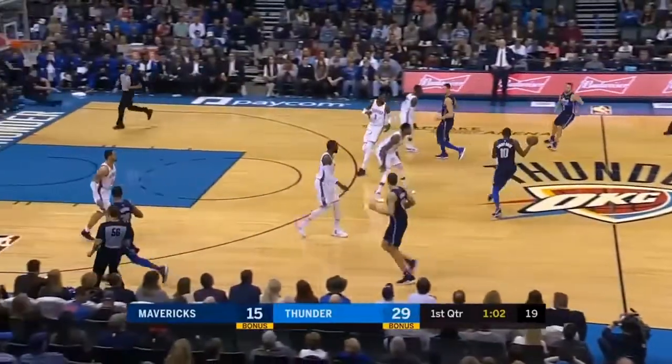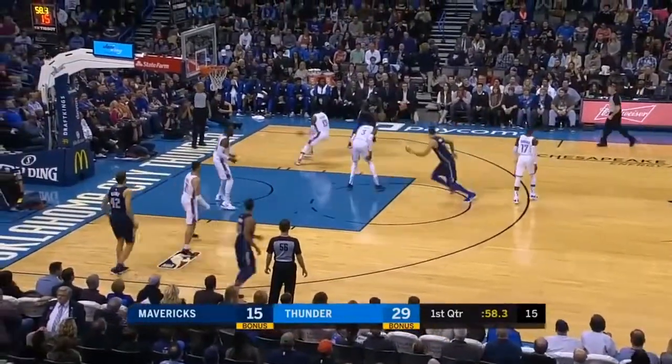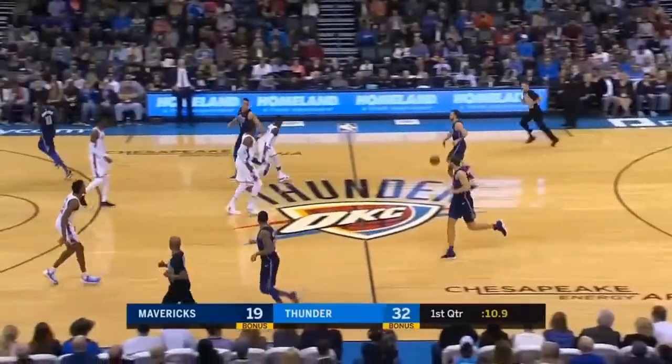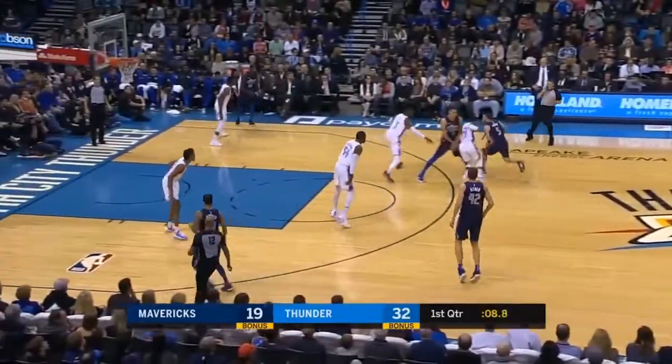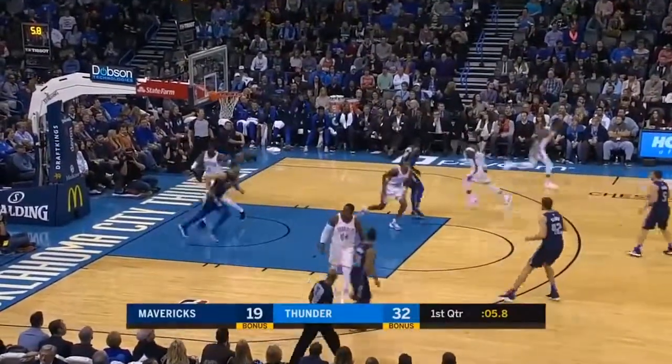Nothing's knocking down a couple of threes. Had to be a good sign for him. Dorian Finney-Smith, step back, that's good. Boy, he's been knocking too many there. Okay. And they're going to open things up in the second half. That's my prediction. There's a good dish from Perea.